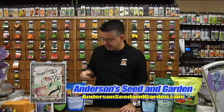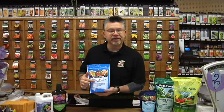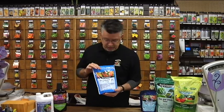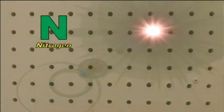What do the numbers mean on a bag of fertilizer? Every fertilizer has a guaranteed analysis on it, but in so many cases, I don't think many gardeners really know what those numbers actually mean. So today we're going to learn what those numbers mean and how to use them properly, whether it's your vegetable garden, your flower beds, your trees, or even your lawn, because it's essential that you know what those numbers are and what they actually do so that you can pick the right fertilizer for the right job.